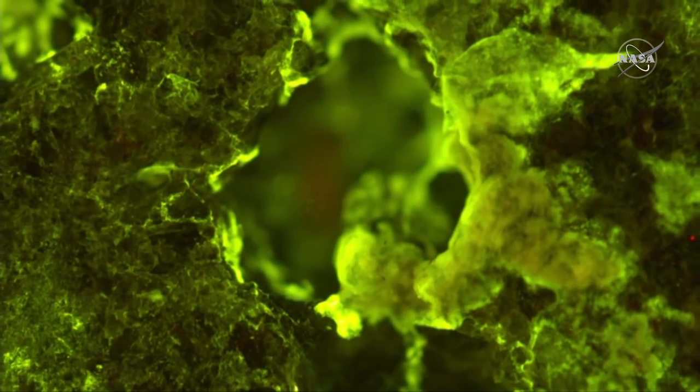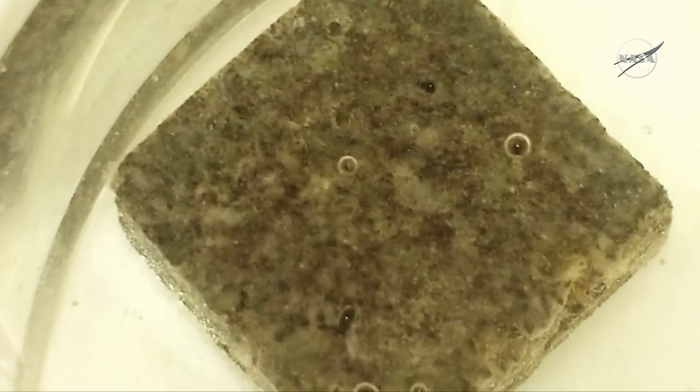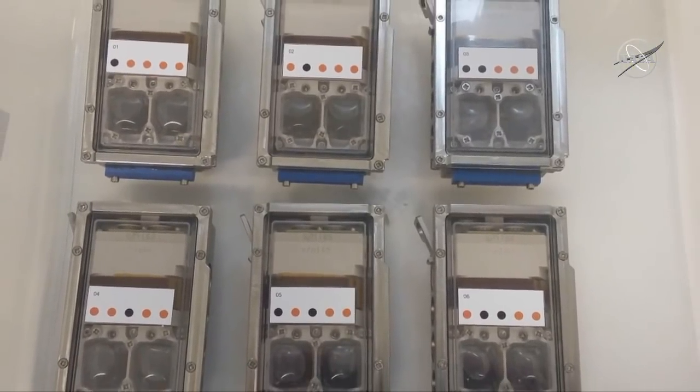Another exciting payload is the BioRock investigation. With BioRock, we hope to gain insights into how microbes grow in space and how we might use them in human exploration and settlement of space, from mining to turning rocks into soil on the moon and Mars.